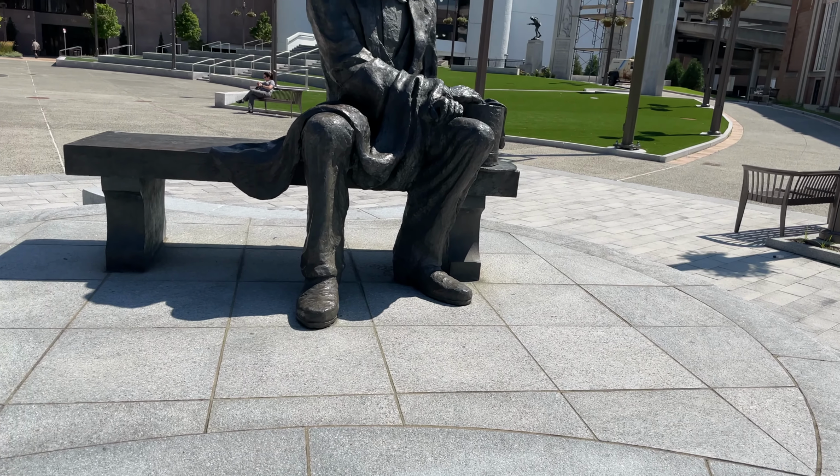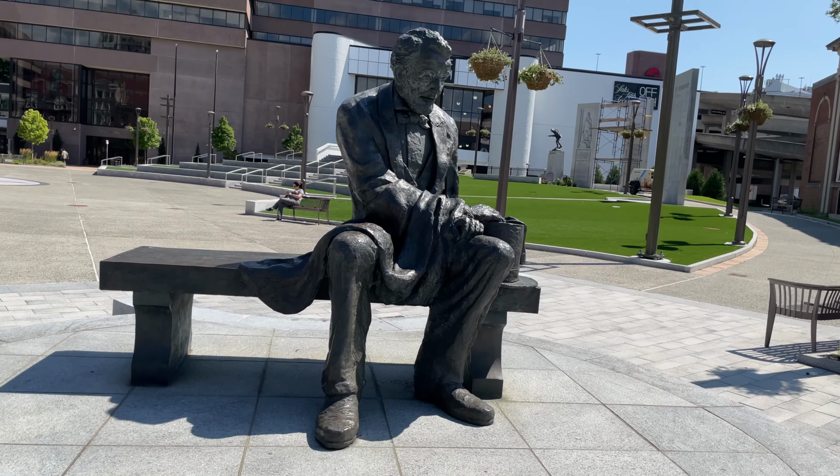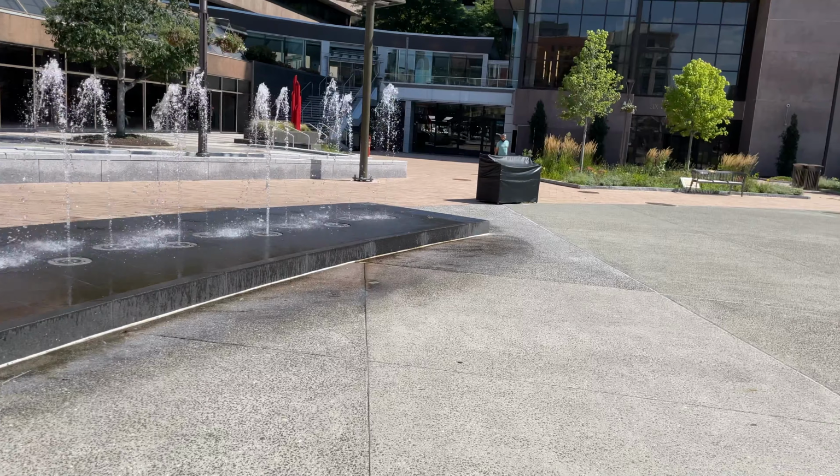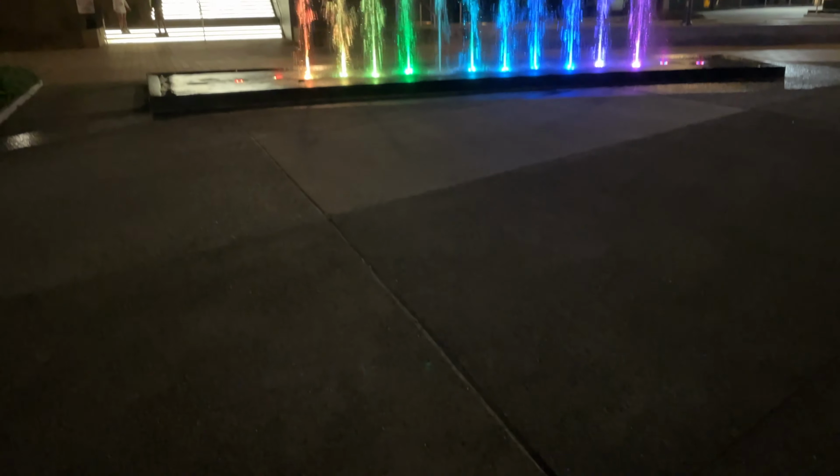We also enjoyed a visit to the Veterans Memorial Park. It's a nice little park and is very, very cute, both in the day and night.